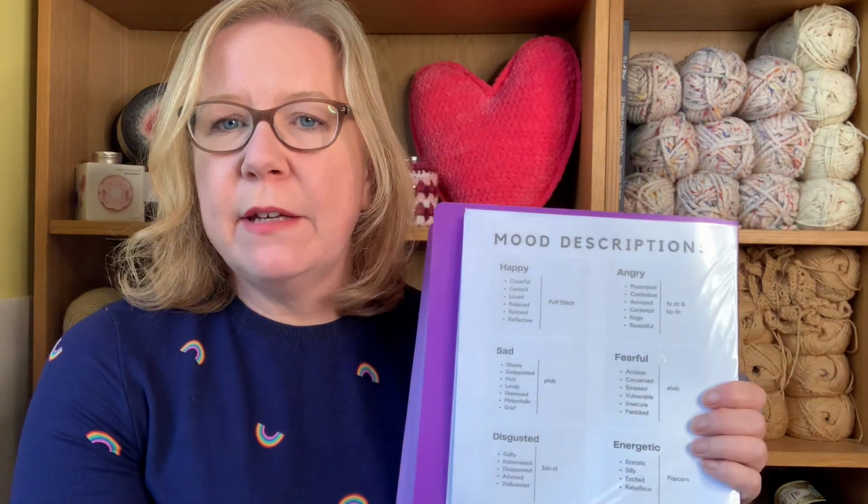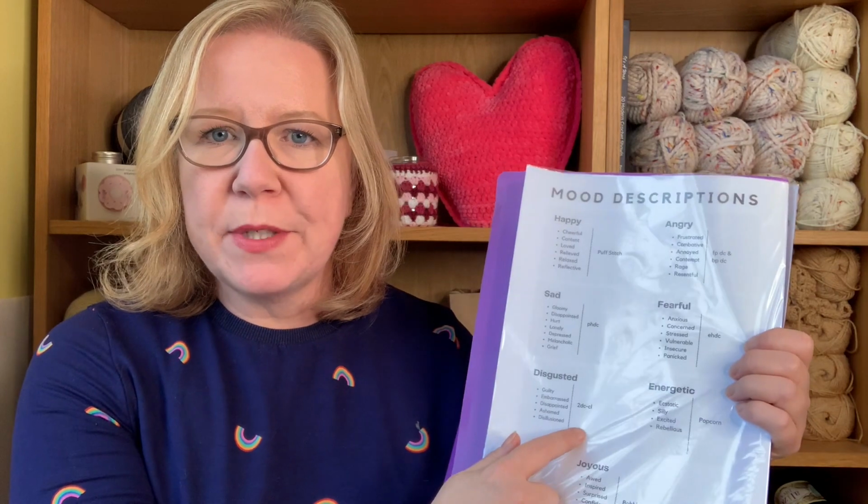and then my mood, and I'm also selecting which element of the mood. So in the mood tracker, it gives you a list of the descriptions of the moods you might feel and where they would fall within that mood swing, and most definitely mine has been swinging up and down for the whole of January.